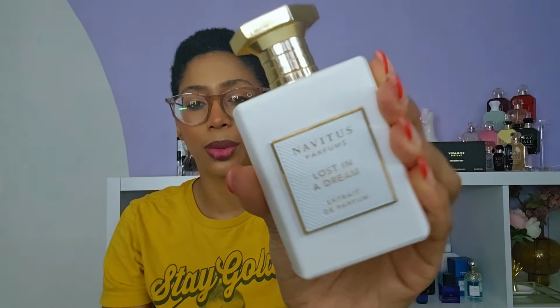And it doesn't last, but again, remember my bottle was leaking, so stuff could be affected. But that is just where I'm currently at with Lost in a Dream. I love the bottle. I find it so beautiful, very elegant and feminine, even though the fragrance is very unisex. And I'm not saying it's bad. I'm just saying it's not unique and it's not doing what it's supposed to do.